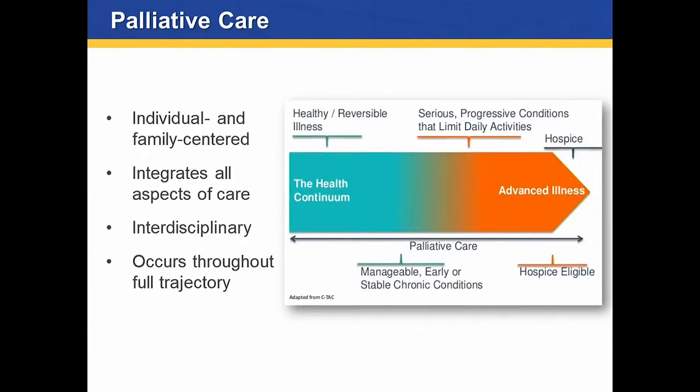Within this definition, there are certain key points that really shape our research approach. These include that palliative care is both individual and family-centered, that it integrates psychological and spiritual facets of care, including the impact of social determinants of health in all aspects of care, that it is interdisciplinary and requires an interdisciplinary approach to addressing these individual and family needs, and that palliative care occurs throughout the full trajectory of disease, from diagnosis through grief, bereavement, and loss.